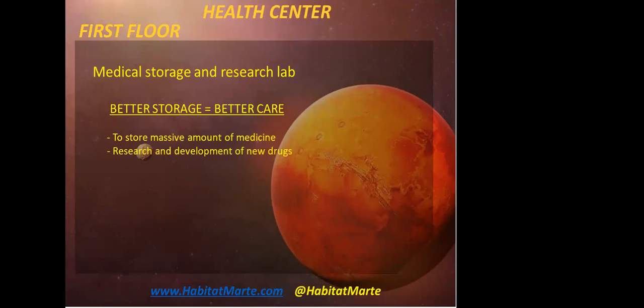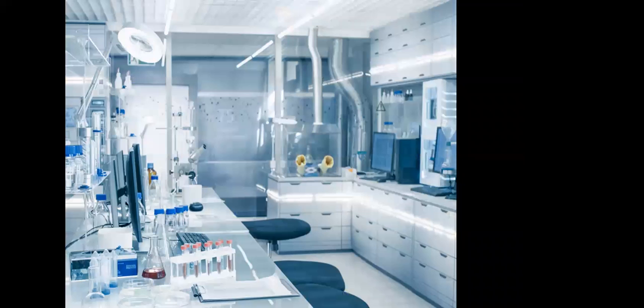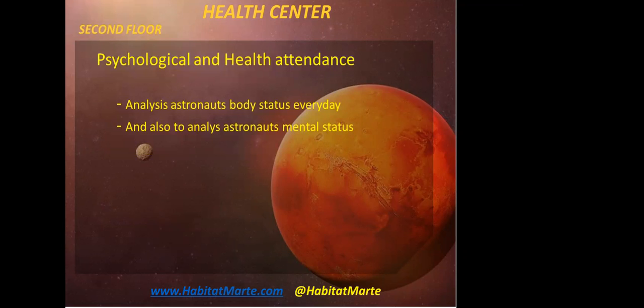The first floor is for medical storage and research lab. Better storage is better care. We know that. To store a massive amount of medicine, this medical storage will be used. And researchers will research and develop new drugs in the research lab. And this is the medical storage, and this is the research lab. And let's move on to the second floor.